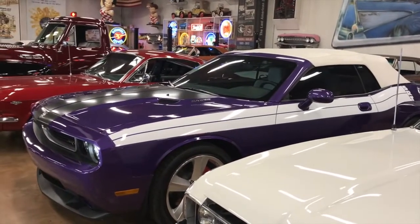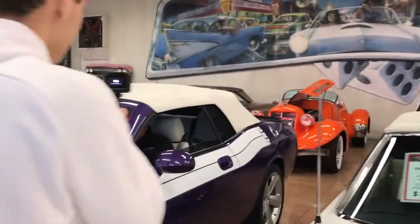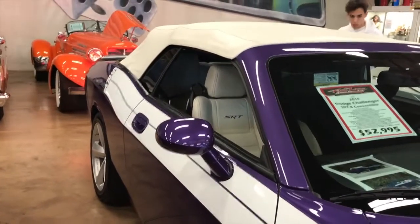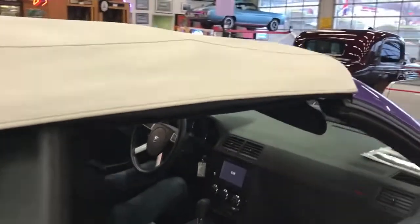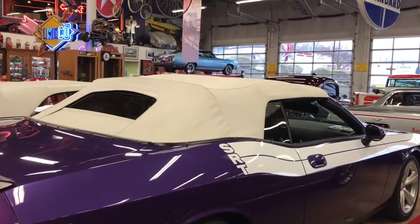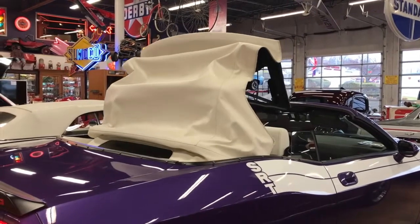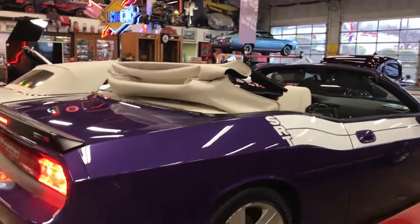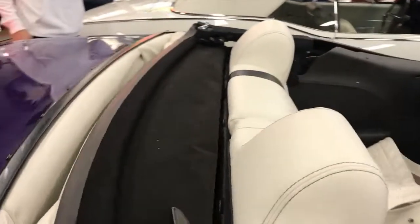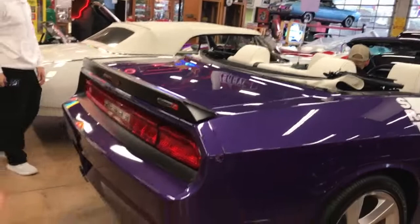So we got the Challenger right here. Convertible, about to bring the top down. Get a little closer on that. Sure. That's crazy. That's really nice.